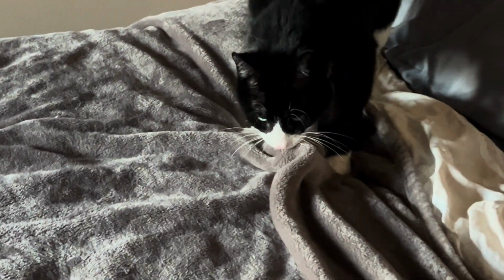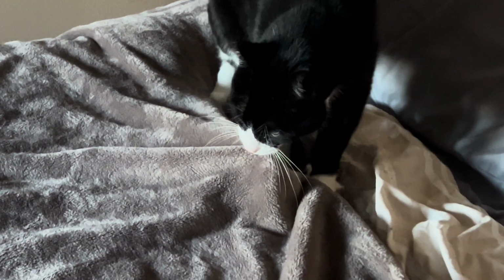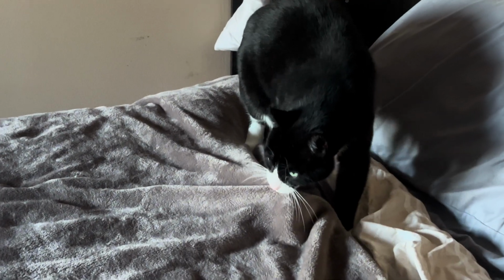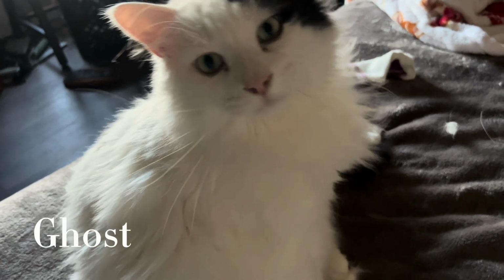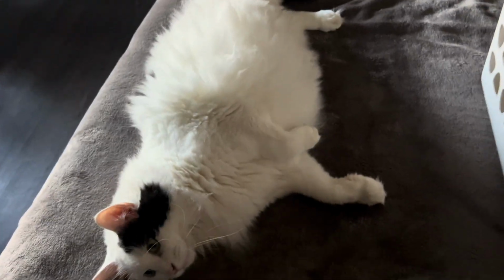So I come into our bedroom to show you guys my cats, and Zorro is busy making biscuits for you guys. So I hope you guys enjoy them. This is Ghost. He is our baby cat. As you can tell, he's not much of a baby. He is massive.